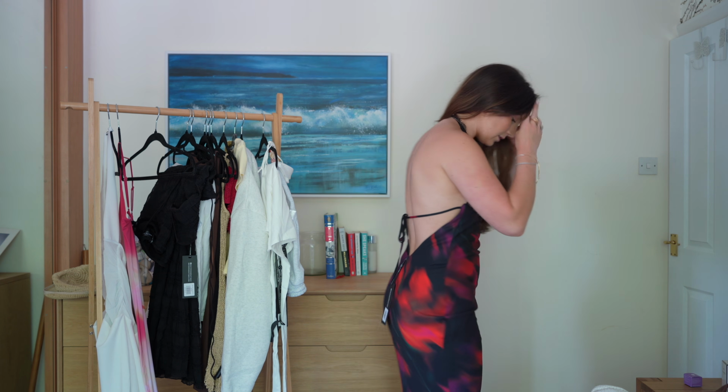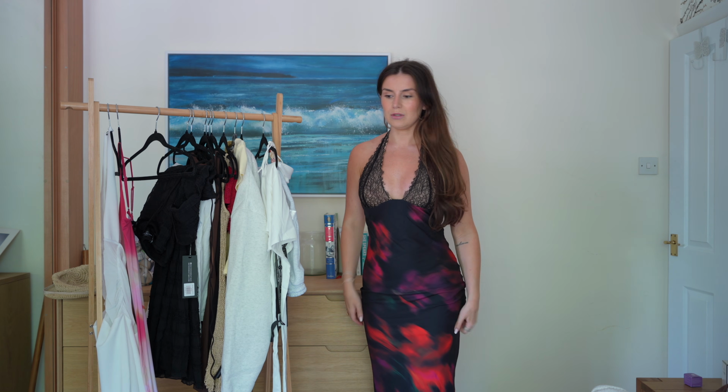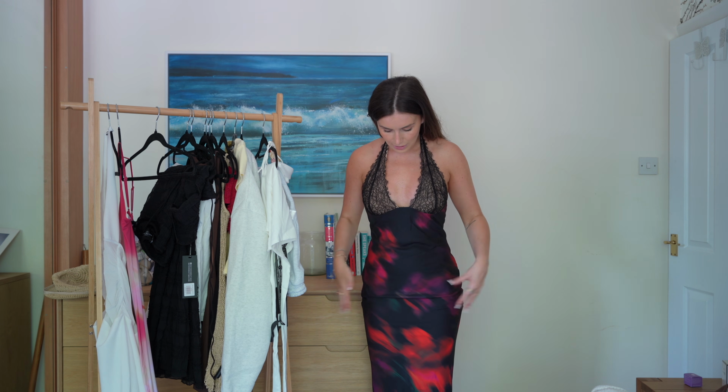From the back, this is how it looks, and I do find that this is really flattering. The length on this is also perfect for me. It hits the floor, there's no issues with the length whatsoever, and with a tiny little heel, this would be the perfect length for me. So again, it's definitely a taller girl friendly dress. And I would say the bottom half of this dress feels really good in terms of quality. I'm just not super impressed with how poorly the lining has been done up top.